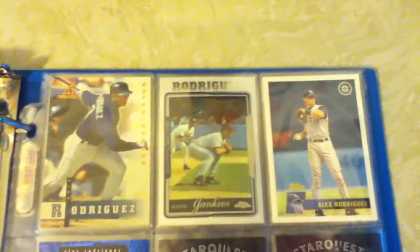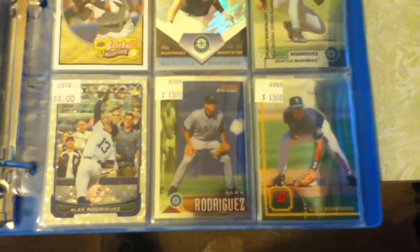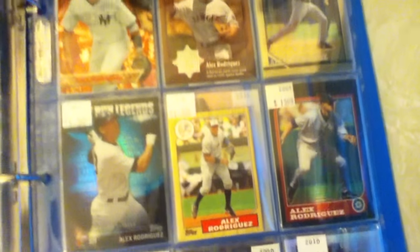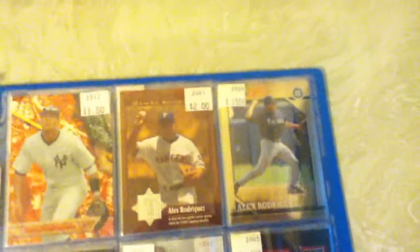I might just move some of these cards around once again, so I'm sort of improving. These are some of the cards I added. That's why it's got the price sticker tag on it. That's how I just go after them all. These were like half off.